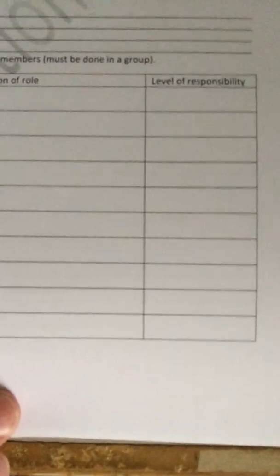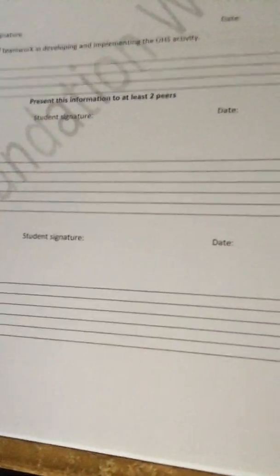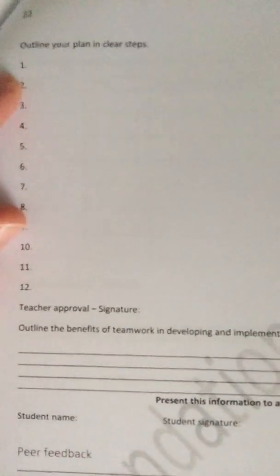So in my case, it would be Mr. Coombs' role, getting the fence and putting it up, explanation of role, the one to do the work, level of responsibility is high. Then I'd have people who are going to help me. So Mrs. Coombs is going to be just helping me. So her level of responsibility is low. My son Eli, he's going to be supervising. So again, low responsibility. But you can do it amongst your family. Brother is going to supervise, mum's going to help, etc. Whatever works for you.